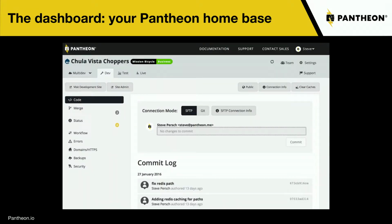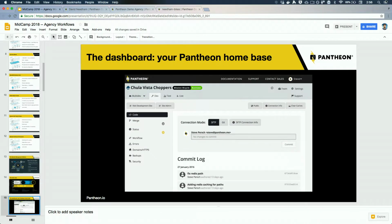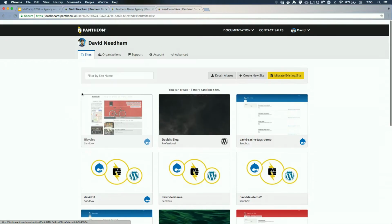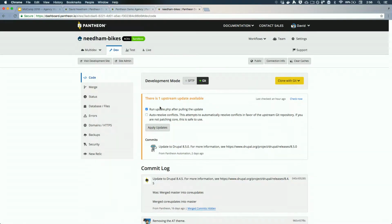All right, so let's take a quick look at the Pantheon dashboard. When you log into Pantheon, you have a dashboard that looks just like this. You're able to click through and see all the sites that you have. You can also see a list of all of the organizations that you're involved with. So if you are part of an agency, you'll see that there. I'm going to skim through this pretty quickly because I want to leave some time at the end for questions and digging into more things later. But let me click on a site here and jump into what that looks like.